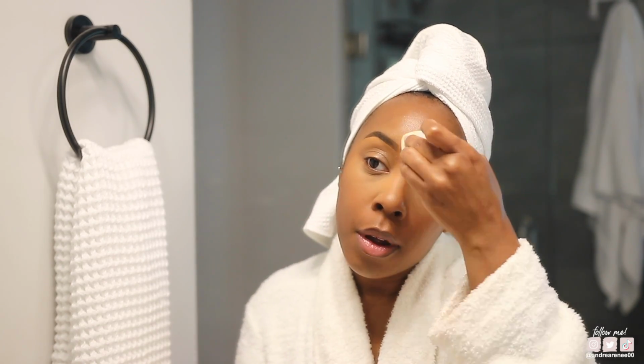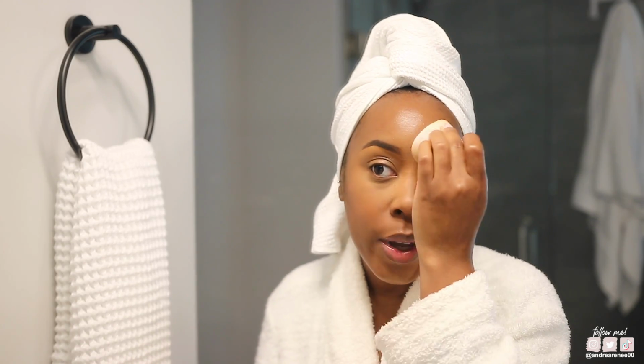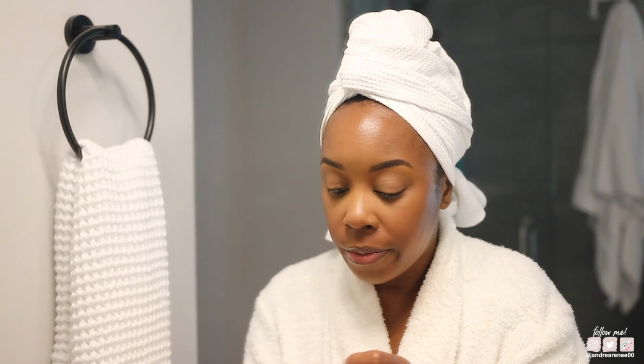I thought about wearing lashes today, but I don't think I want to do lashes. I've been wearing my lashes a lot lately, and I haven't really done a full face without lashes. So let's just skip lashes today. Let's just do a really pretty natural look without lashes.